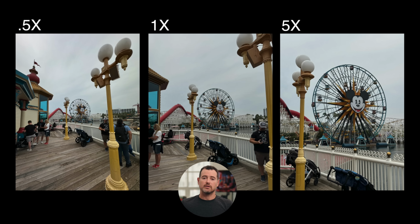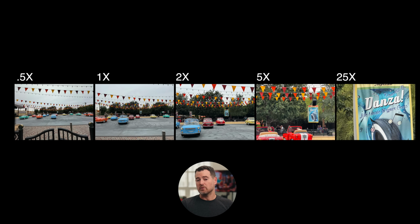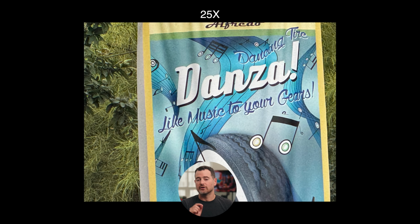So my son's 10th birthday was this weekend. We took the whole family to Disneyland, and I had just gotten the 15 Pro Max. I took some camera samples. So you can see what it looks like from 0.5 to 1 to 5. I even wanted to see what it looks like when I go all the way to 25. This sign is still very, very readable. I imagine a lot of you might not even have known that it was a digital zoom here.